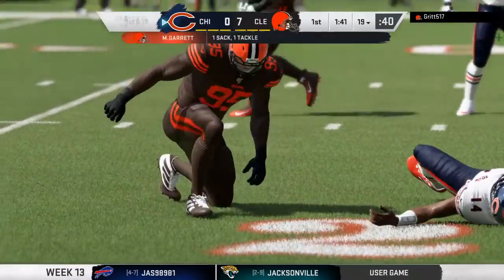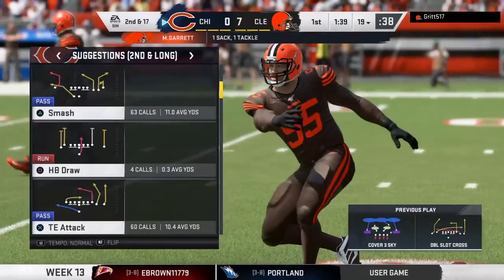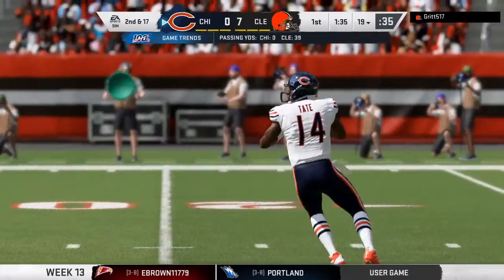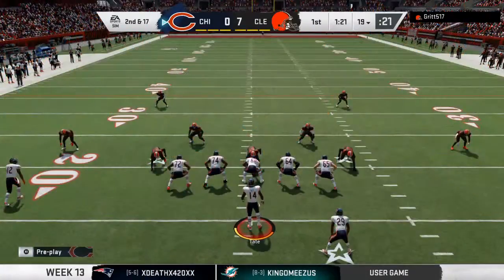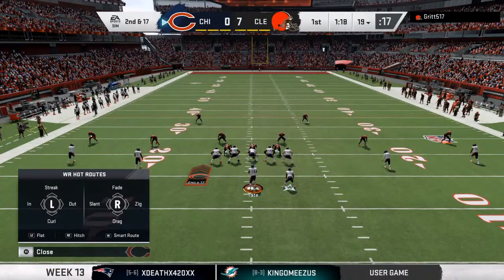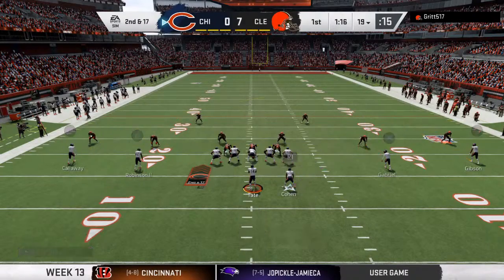And the Browns pressure gets to him that time, and he's going to go down. Myles Garrett in there to get him. Sack number 14 for him on the year. Don't need it all back at once, but you figure they're going to need something here. 17 yards to go on second down.